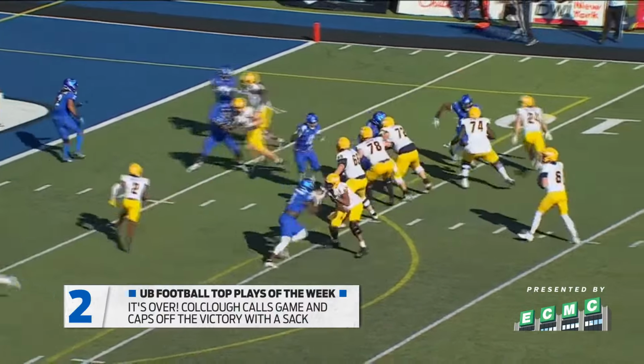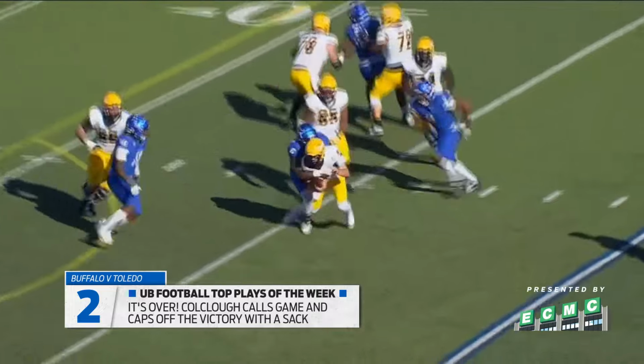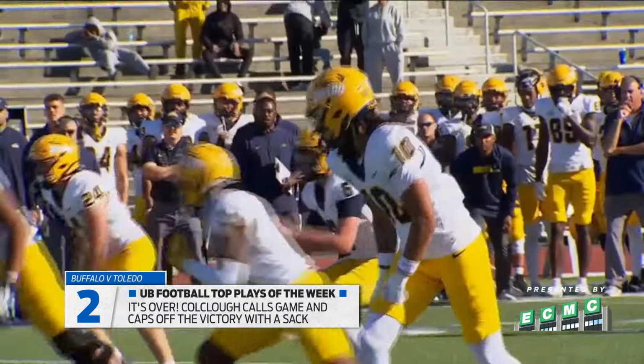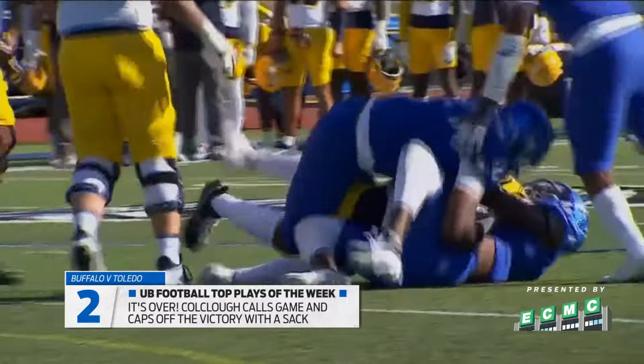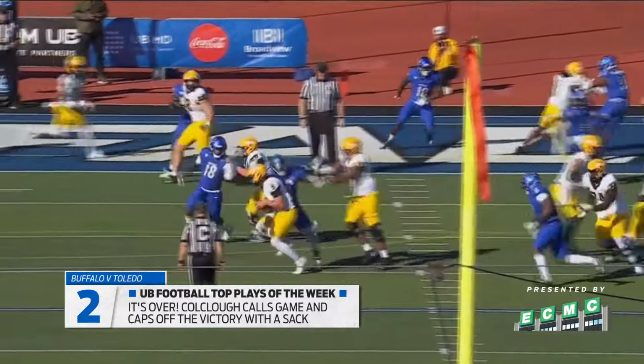Number two. Snap to the quarterback, Richter, looking to throw, he gets hit and sacked. Antonio Colclaw has sealed this game, hopefully, for the Buffalo defense.